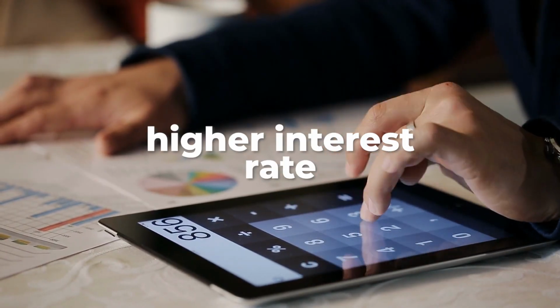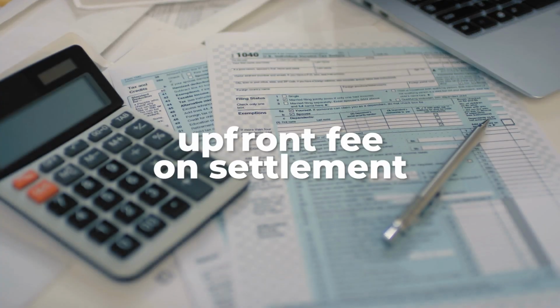Now, do keep in mind, if you go in with less than 20% deposit on any deals, the bank will charge you what we call a low equity margin, either in the form of a higher interest rate or a fee up front when you settle the property. To find out which one's more suitable for your deal or your current situation, you can talk to a mortgage advisor.